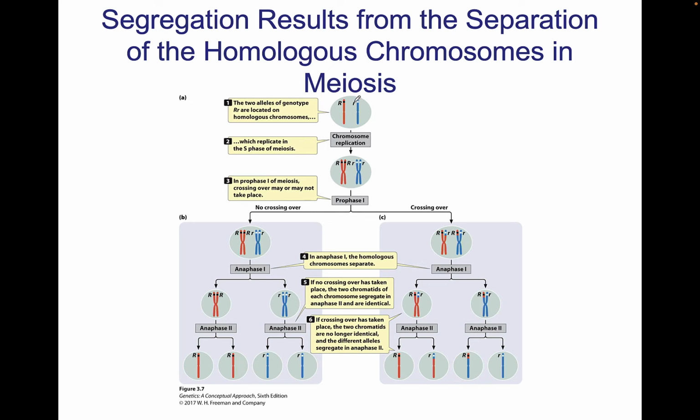Once it undergoes replication in S phase, or DNA replication, it's going to double. This should look familiar. There's our centromere, and you have your sister chromatids. In prophase 1 of meiosis, crossing over may or may not take place. It is cell dependent. If you don't have crossing over, then what you have is 4 chromatids.